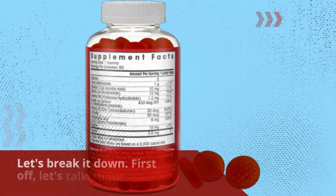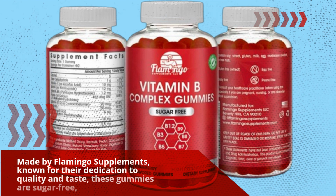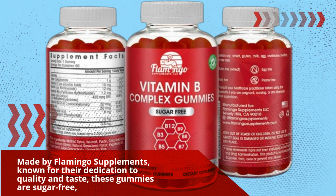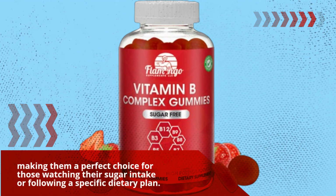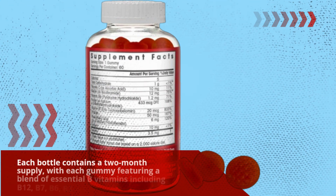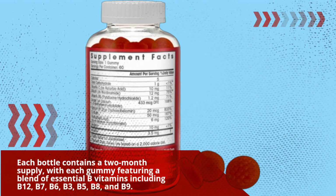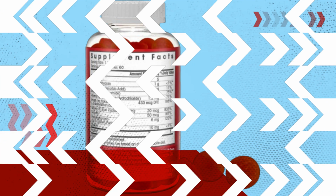Let's break it down. First off, let's talk about what sets these gummies apart. Made by Flamingo Supplements, known for their dedication to quality and taste, these gummies are sugar-free, making them a perfect choice for those watching their sugar intake or following a specific dietary plan. Each bottle contains a 2-month supply, with each gummy featuring a blend of essential B vitamins including B12, B7, B6, B3, B5, B8, and B9.